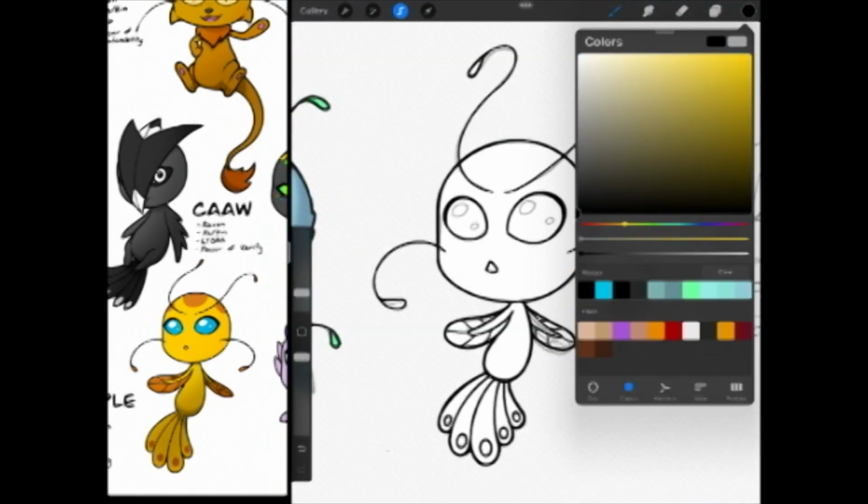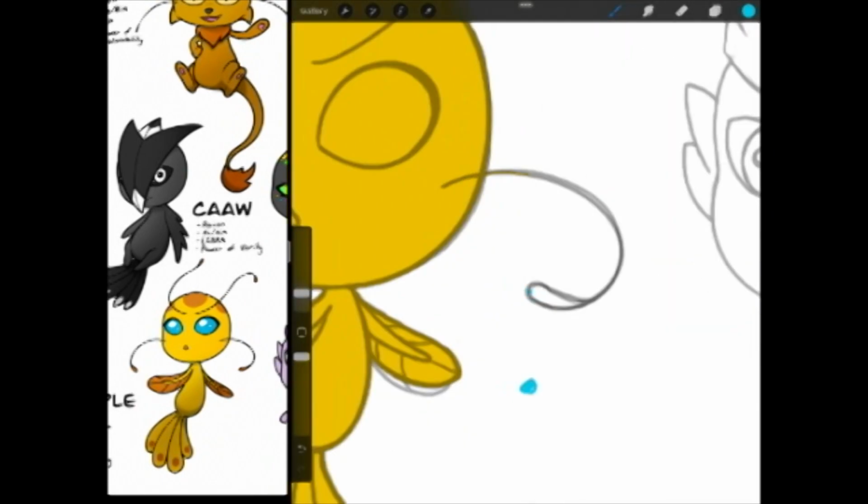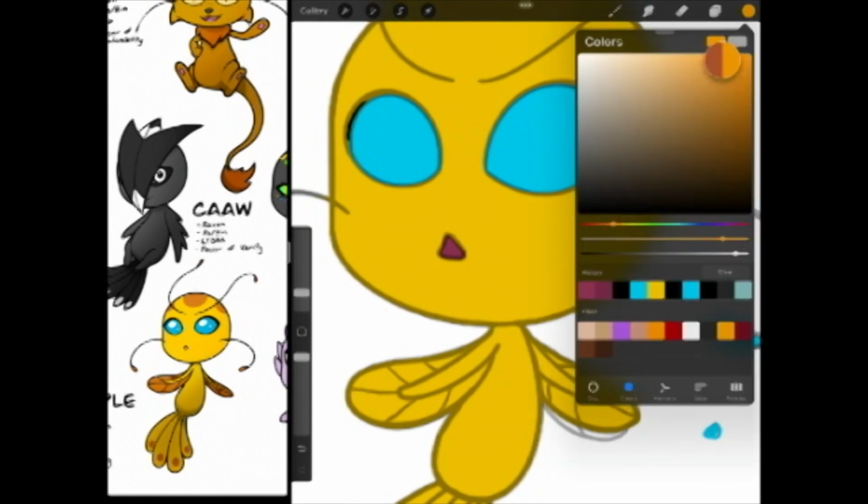This duplicate is much weaker than the original, but also much quicker, making its use as a diversion a better option than using it to attack. Ripple's transformation phrase is "Ripple, time to swim."